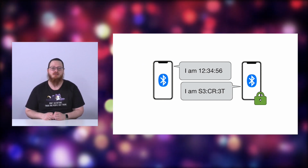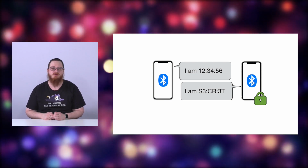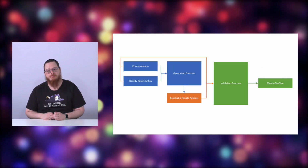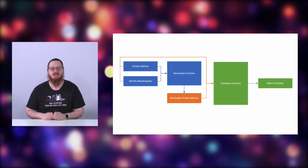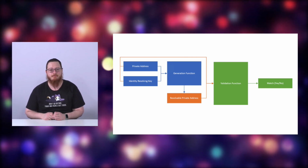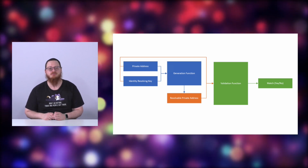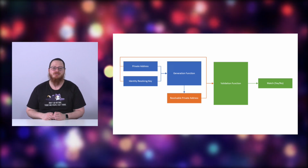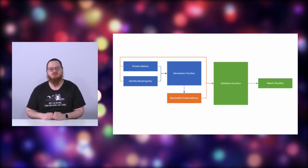It changes periodically so that you become harder to track or stalk. This is the kind of thing that helps prevent the advertising industry from tracking your movements all around shopping centers. The resolvable private address is a function of the public address and an identity resolving key, or IRK. Your phones use both of these to generate a new private address, but this can also work in reverse. If you know the public address and the IRK, you can tell if any private address belongs to that particular device or not. This is why it's called resolvable.